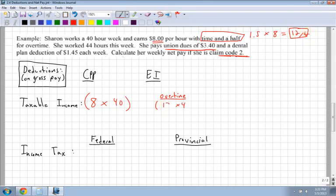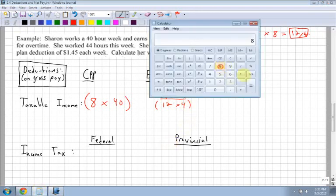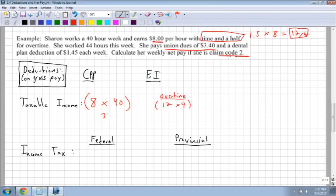So she's making $12 an hour for 4 hours because she works 44 hours. So let's calculate this. It's 8 times 40, which is 320. Going to add on her 12 times 4, which is 48. So that's going to be $368. And that is her taxable income?